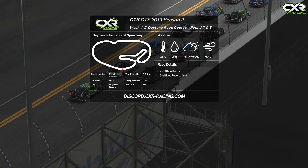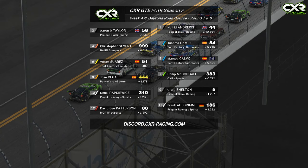So here we are for round 7 of the CXR GTE 2019 Season 2 League. We're at Daytona International Speedway road course. As you can see, it's 24 degrees, 26 degrees-ish. I don't know why there's two different temperatures, but anyway. Yeah, so we've got two 30-minute races. The second race is a reverse grid, so that's always exciting, but without further ado, let's go to the grid.